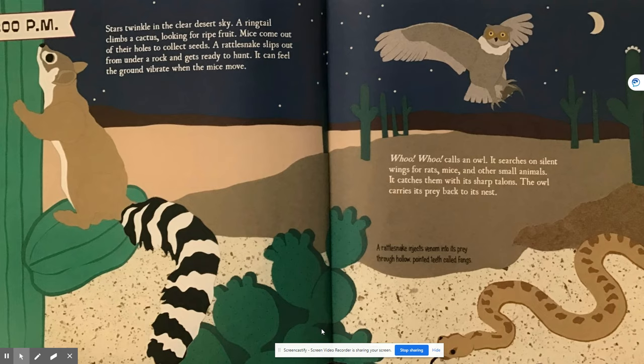"Hoo! Hoo!" calls an owl. It searches on silent wings for rats, mice, and other small animals. It catches them with its sharp talons. The owl carries its prey back to its nest. A rattlesnake injects venom into its prey through hollow, pointed teeth called fangs.